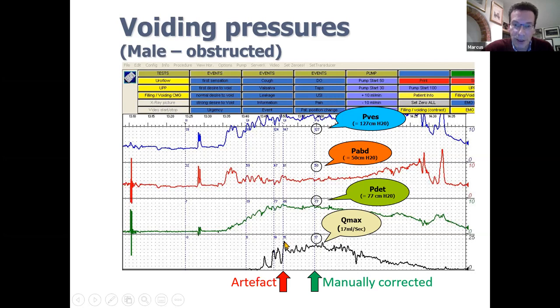So your machine will have said Qmax, maximum flow rate, was here, and therefore the detrusor pressure at maximum flow rate was here. Now, in reality, we need to be taking the underlying smooth curve, which is this, which would give the maximum flow rate corrected by us interpreting the trace as here, where it was 17 mls per second. At that precise moment, the detrusor pressure was 77 centimeters of water.